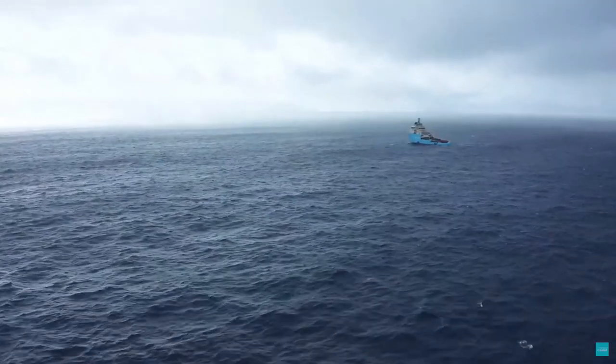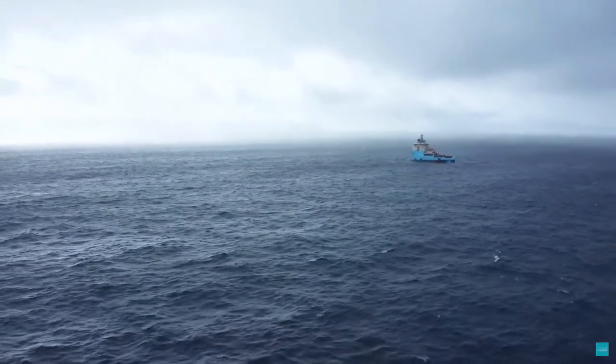We had high hopes for Wilson, and the stakes were, of course, very high. But soon, though, we discovered that while plastic was entering the system, it was also able to drift out again. It was basically like the most depressing game of ping pong. And then, a few days before the start of 2019, I got a call that changed everything. Wilson had broken into two, and we had to bring it back to shore.